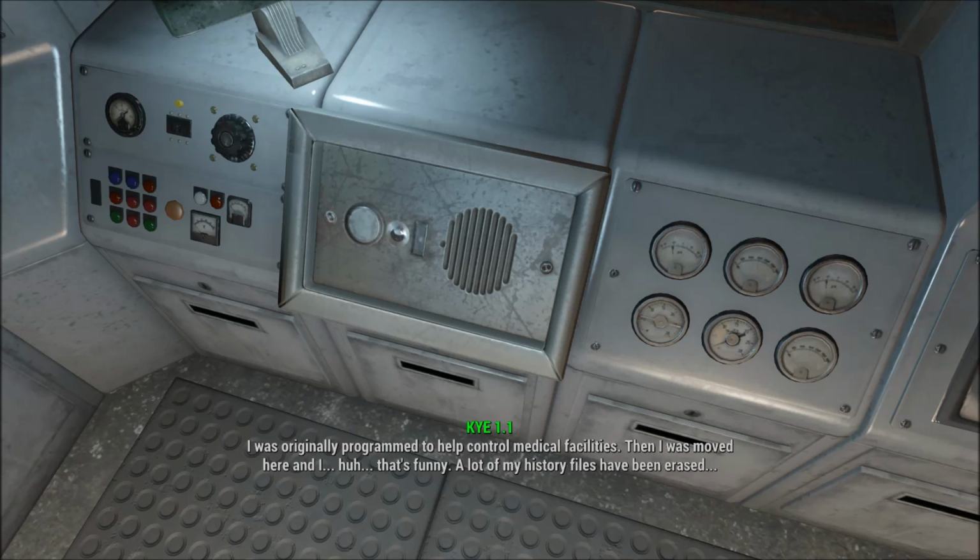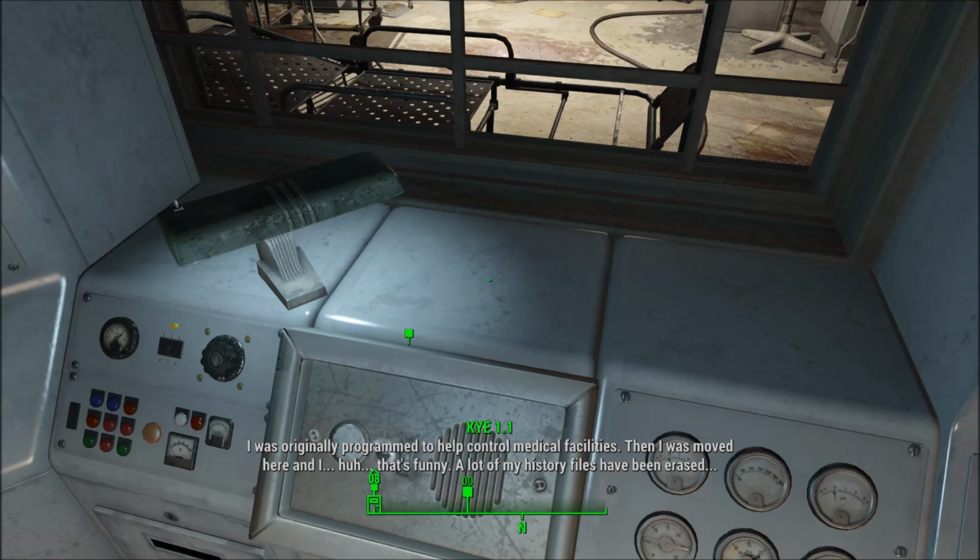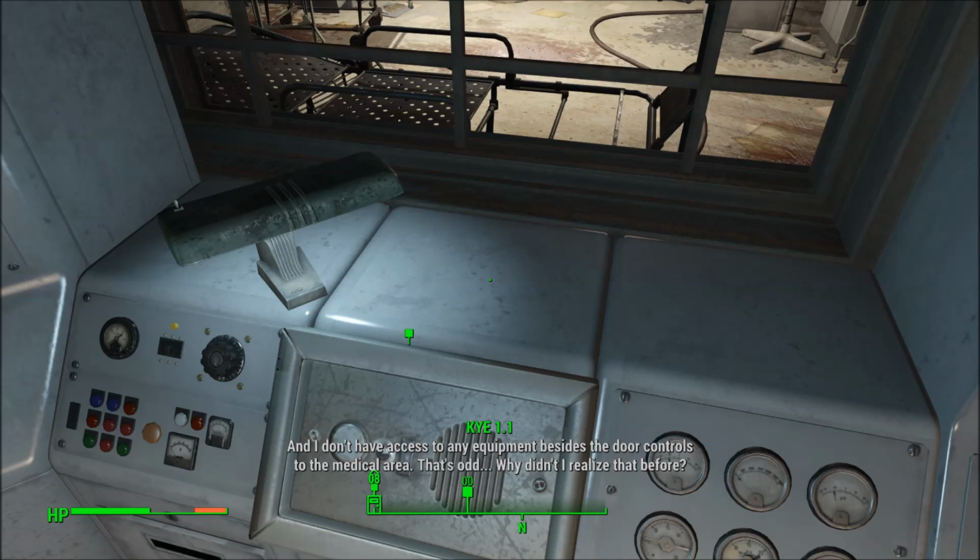I was originally programmed to help control medical facilities. Then I was moved here and I... huh. That's funny. A lot of my history files have been erased. Interesting. And I don't have access to any equipment besides the door controls to the medical area. That's odd. Why didn't I realize that before?